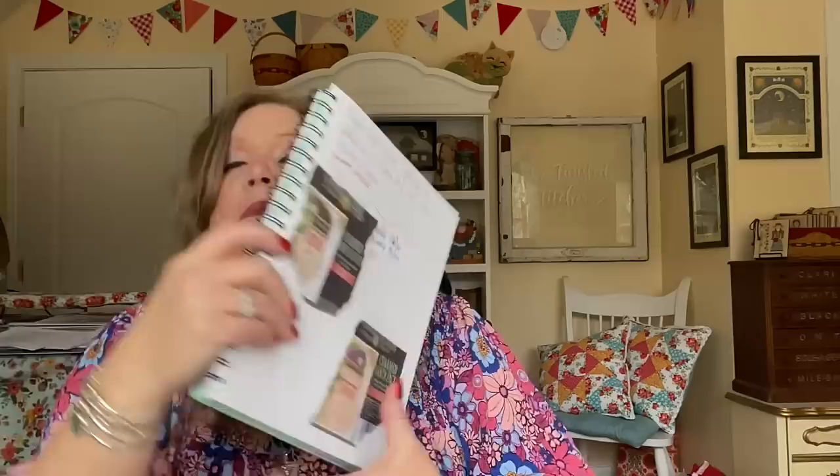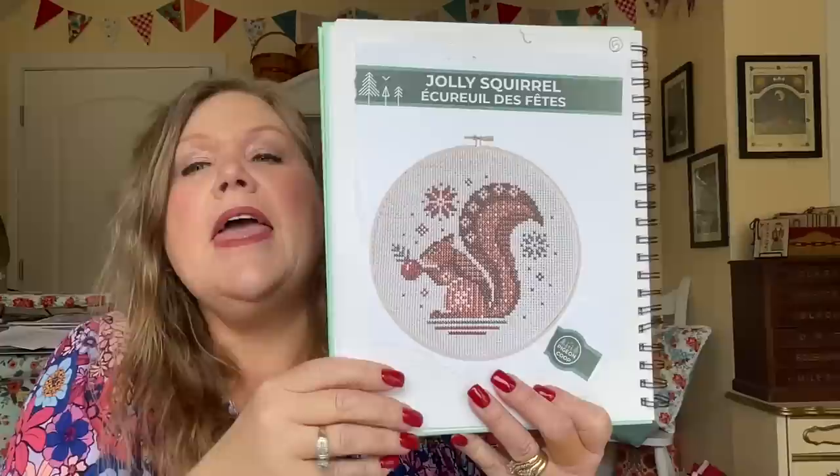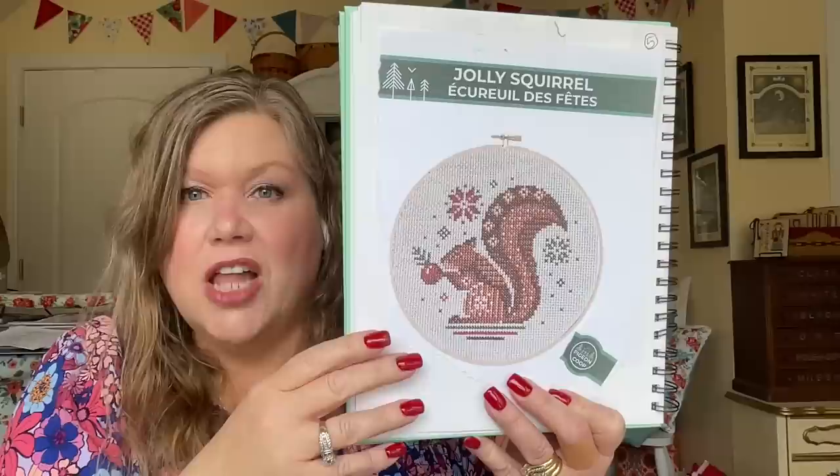All right, to the finishes. You all will remember that I had finished stitching this piece in February. It is by Pigeon Coop Designs. It is called Jolly Squirrel. This is the pattern cover.